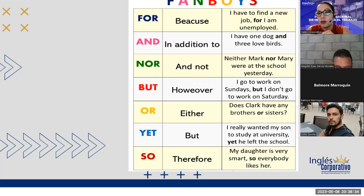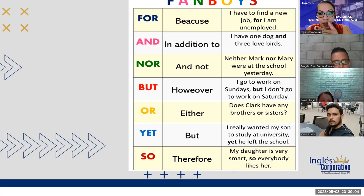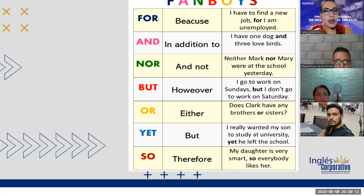Si se dan cuenta, las dos oraciones que están ahí tienen igual valor. Dice, necesito encontrar un nuevo trabajo, porque estoy desempleada. So, es el mismo significado que because, el for. ¿Está clara esta coordinated for? Yes, perfectamente podría decir because en vez de for. Pero imagínense que en un párrafo, o cuando estamos hablando, estar diciendo because a cada rato, no. Entonces esto nos ayuda a evitar repeticiones, aparte de ampliar nuestro vocabulario, ¿verdad?